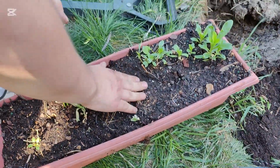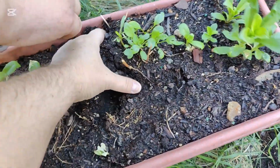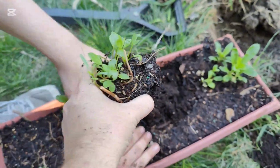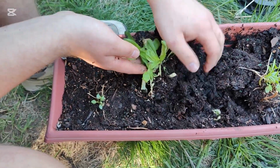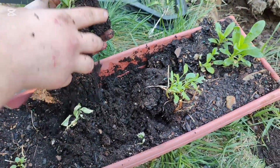Okay, so this is another Sweet William. These are winter-sown seedlings that I put in this container to try to root them in. So that's what I'm doing. I'm taking them out like this, just kind of dig. Good job, look at you. Some of them had died away, but there might be seeds still in there.